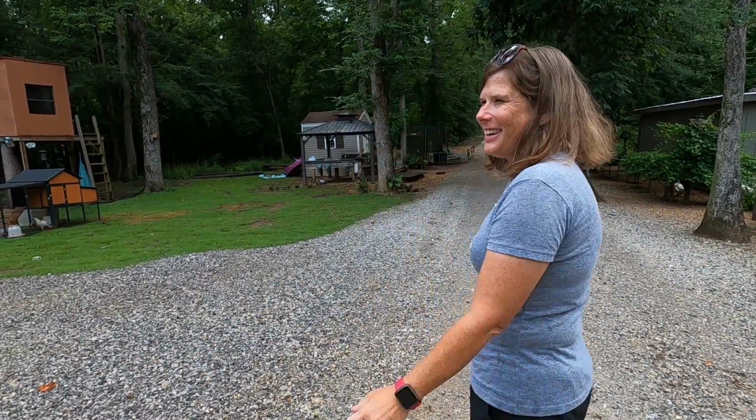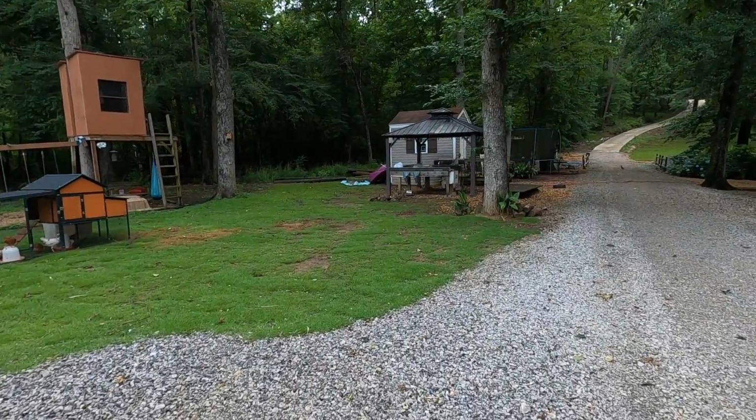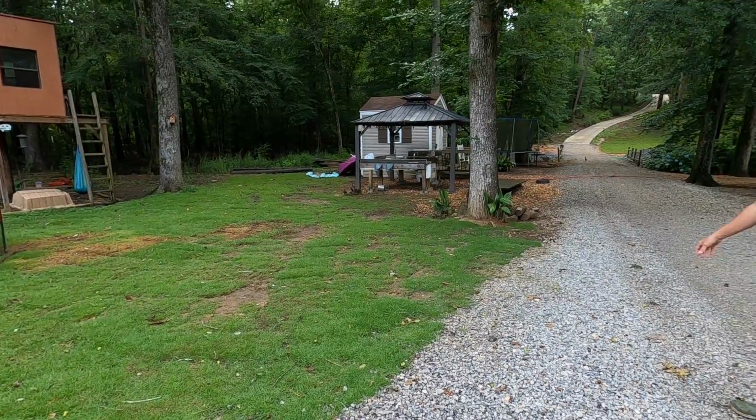Ain't that something? Yes. Look at that mama and them babies. They aren't babies anymore, Daddy. Look at them, they're growing up fast. Growing up real fast. Seems like just yesterday they came out of the woods.